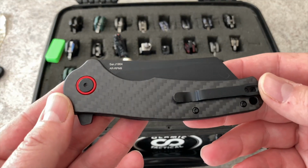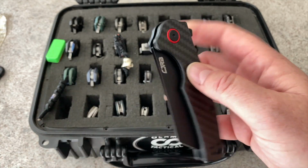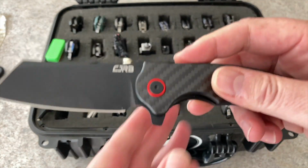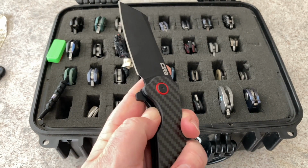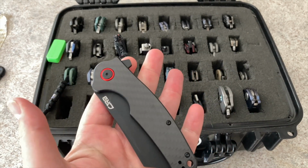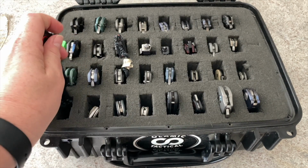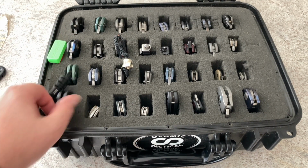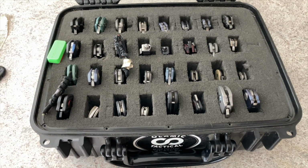CJRB and Artisan. This is the CJRB Crag, and I have not decided. This might be a giveaway, but I just had to put it in my case because look at it. It looks like a race car. This is another like $40 or $50 knife that just hits way above its weight class. So there you go, guys. Everything that's in my case, pretty much, that's all the stuff.